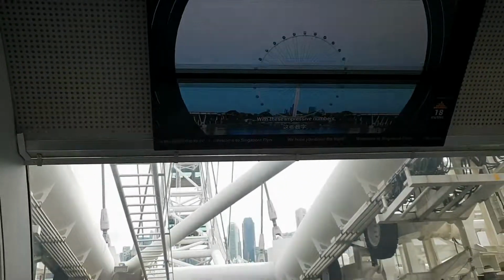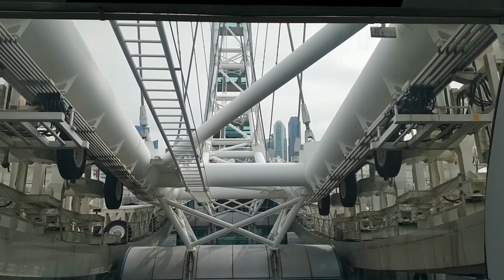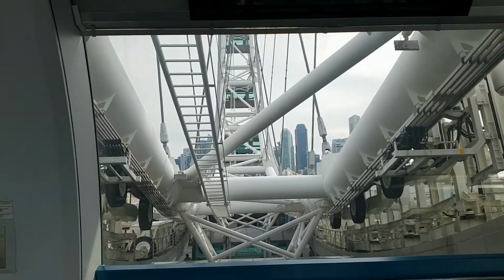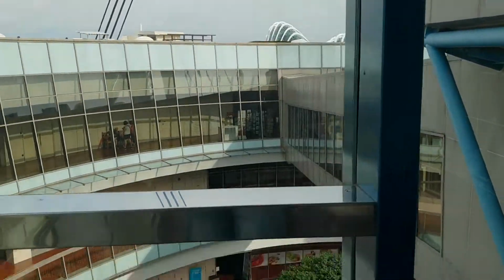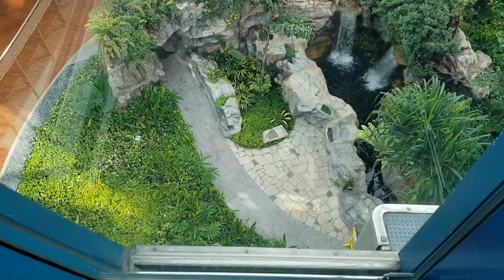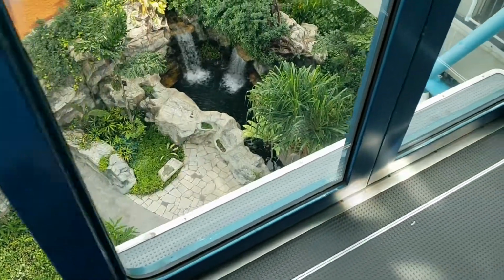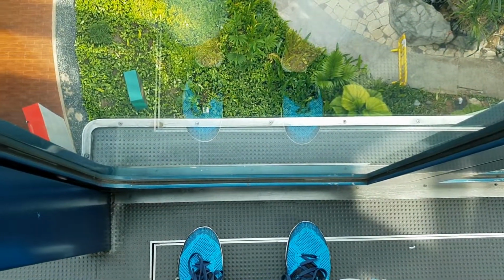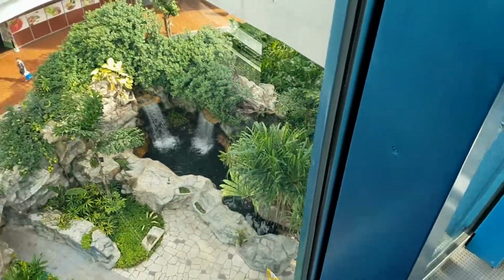With these impressive numbers, it's no wonder we're known as Asia's largest giant observation wheel. But wait, there's more. Singapore Flyer has a total of 28 capsules. Each can hold up to 28 guests. That means there can be a maximum of 784 people riding the Singapore Flyer at one time. One full rotation takes approximately 30 minutes, with the wheel moving at 0.24 meters per second or 14.4 meters per minute.